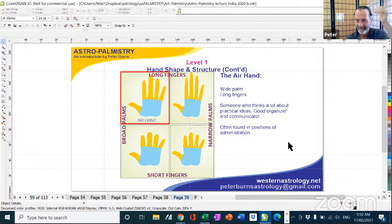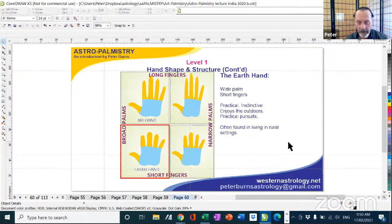The earth hand has the wider base, but the short fingers. Very instinctive people, very earthy, straightforward. They'll pin you down if you're not being real, you know?